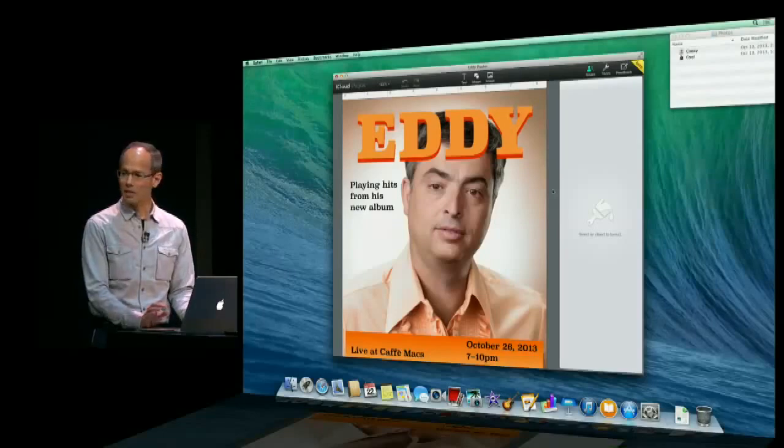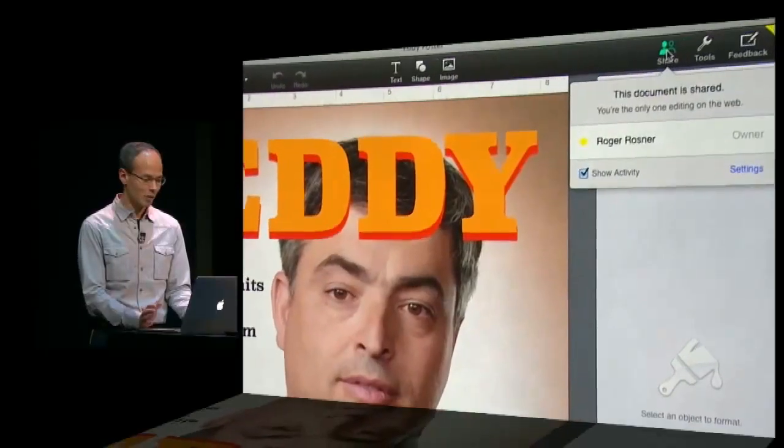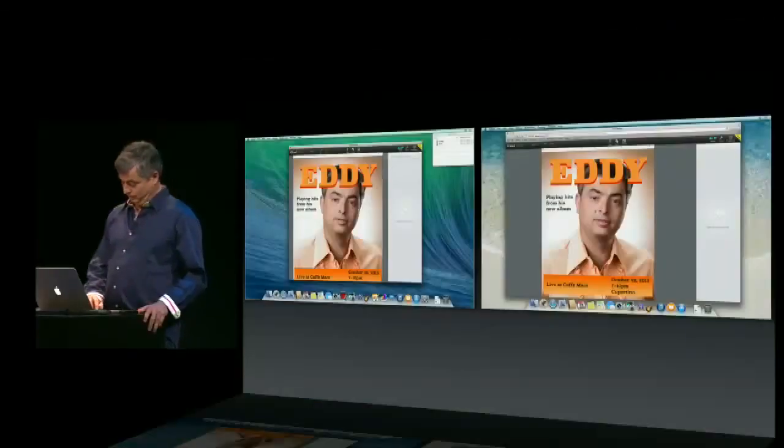So I just opened that exact same document in Pages for iCloud, and here I have a Share button in the toolbar. It shows editing this document. Right now it's just me, but as soon as Eddie clicks that link I sent him, and there he is, now we're both editing the same document at exactly the same time.